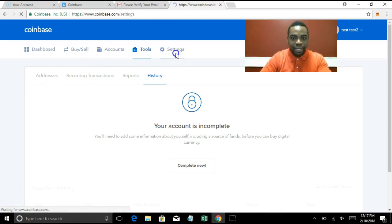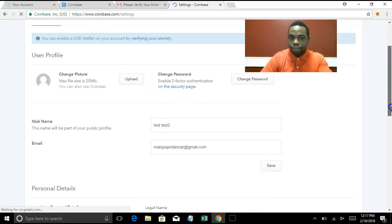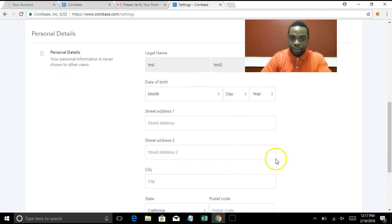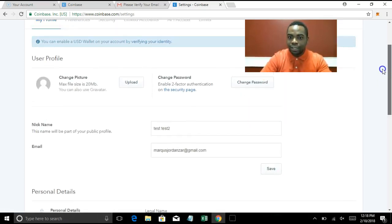And as we go to settings, so your settings is here. This is for my profile. I could upload a picture. I could change my password. You always want to enable your two-factor authentication so you can prevent people having access to your account. This is all your information, your personal details with your legal name, your date of birth, your address, and things of that nature. So you want to fill all that stuff out there.